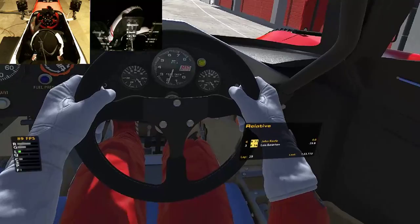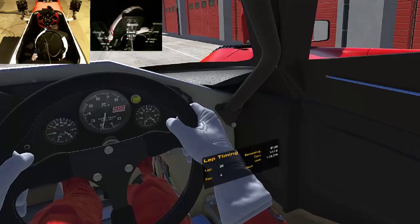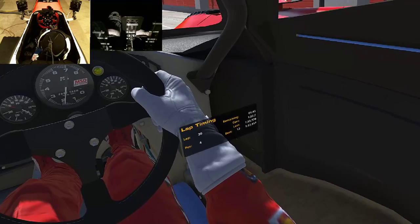My spotter's really annoying. Even when you have it on low chattiness, it's too much. Yeah.